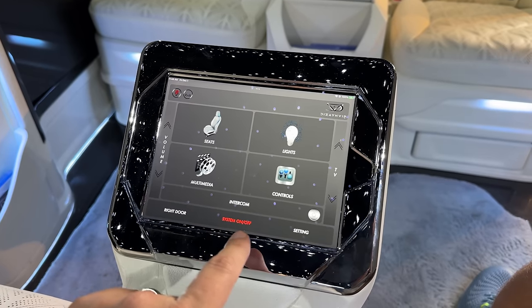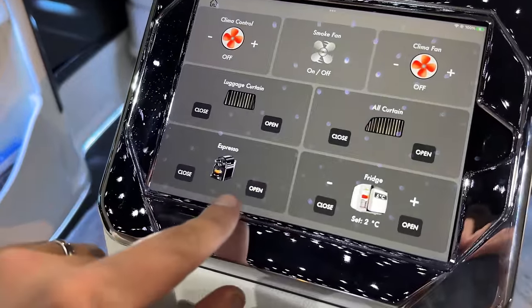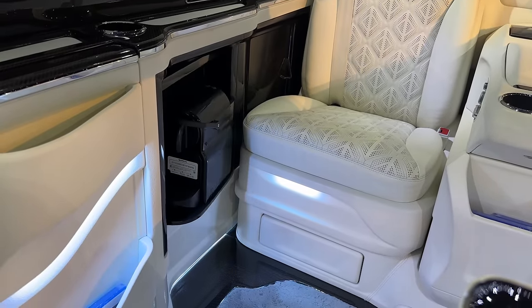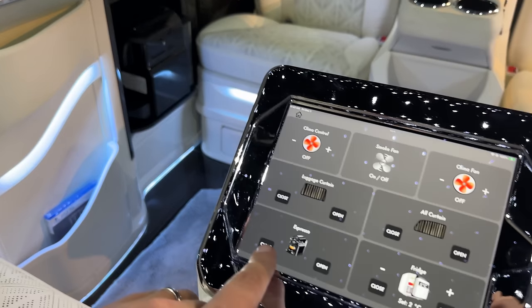and it controls all sorts of different systems and features within the van. For example, let's say you want your espresso maker revealed. Well, just press the espresso maker open button, and as you can see, an espresso maker pops out from a panel in the side of the van, and we are just getting started.